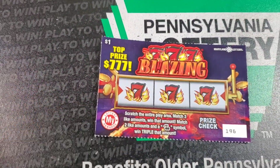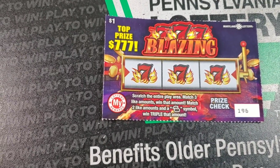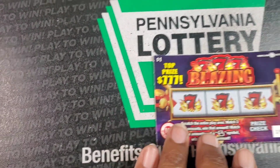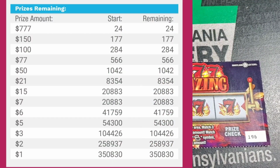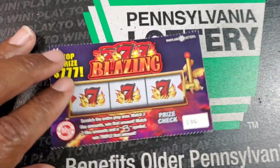All right, so first up, we have Blazing Triple Sevens. We need to match three like prize amounts and win that amount, or two like amounts and the cherry and get triple the amount. Odds on these are 1 in 4.84. Really high odds on these. Let's take a look at the prize structure for this one. Top prize is $777. There are prizes of 1, 2, 3, 5, 6, 7, as you can see. Let's just jump right in and see how we do with these.